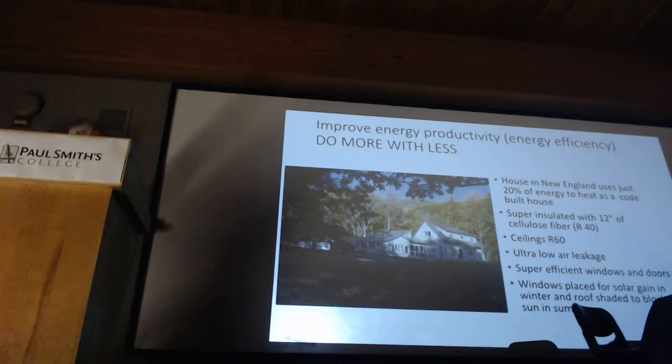This is a home that my wife and I built and moved into in 2007.